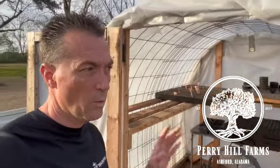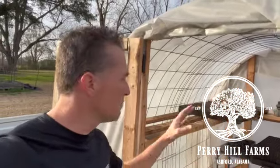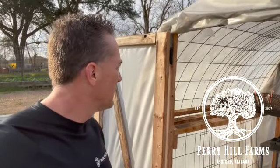All right, folks, it's done. Got them in there, at least what I have so far. Over the next week or so, we're going to get more stuff planted and on these shelves. But I'll take you in here and show you what it looks like.